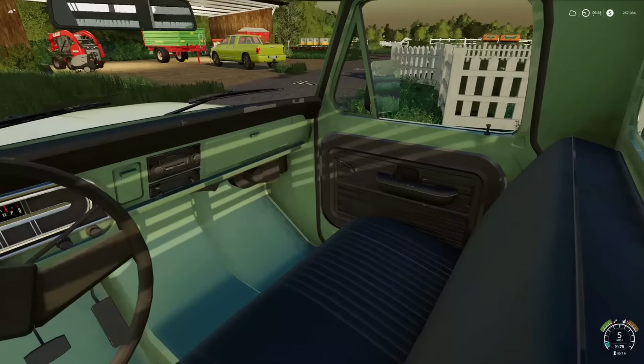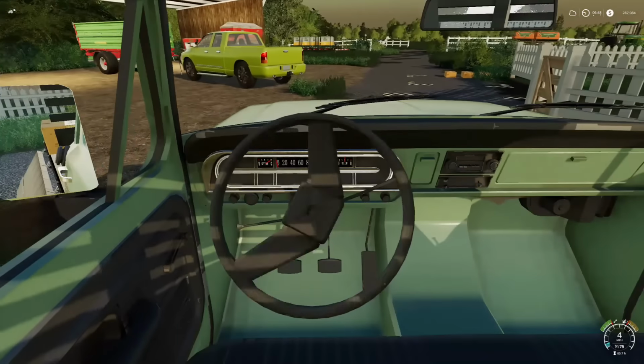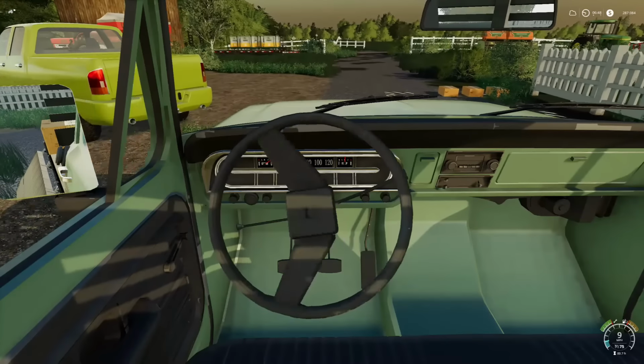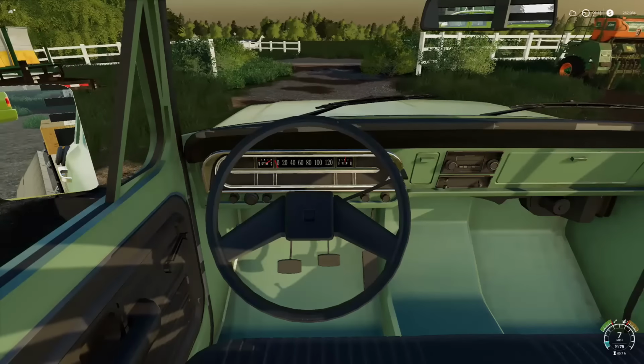Also got my pressure washer picked up, so that's nice. While we were gone, we got the pressure washer picked up. We also got that tree job done as well. So that's been pretty good.